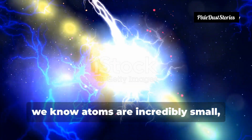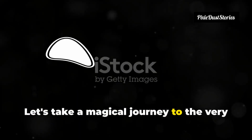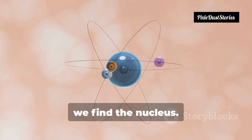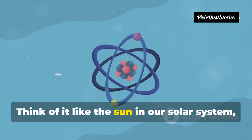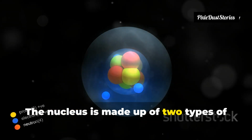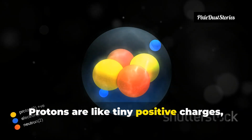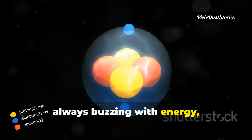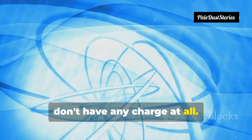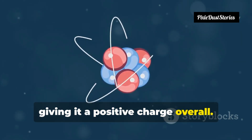So, we know atoms are incredibly small, but what's inside them? Let's take a magical journey to the very center of an atom. At the very core of the atom, we find the nucleus. Think of it like the sun in our solar system, holding everything together. The nucleus is made up of two types of particles, protons and neutrons. Protons are like tiny positive charges, always buzzing with energy, and neutrons are like neutral guys who don't have any charge at all. They hang out together in the nucleus, giving it a positive charge overall.